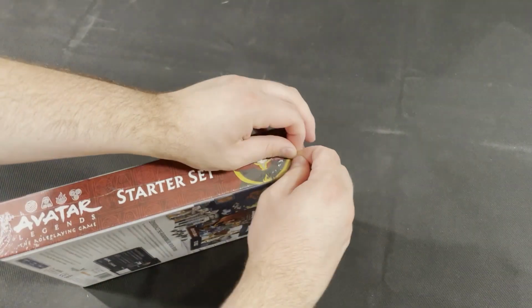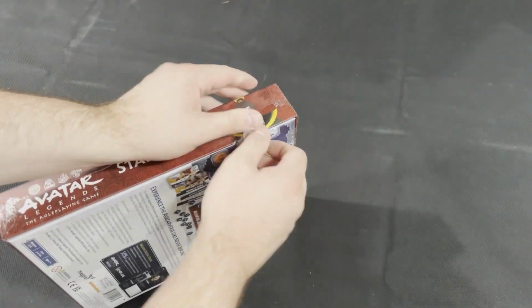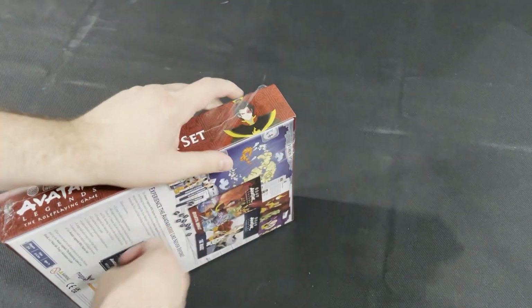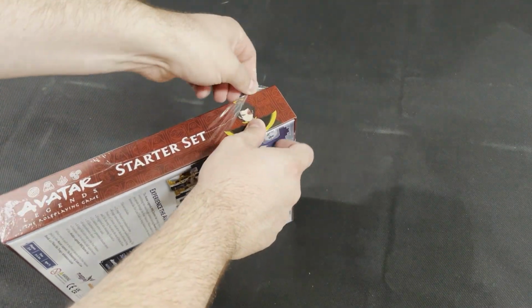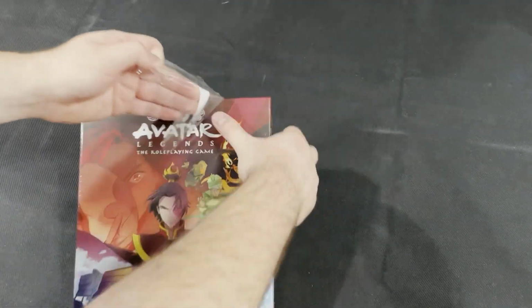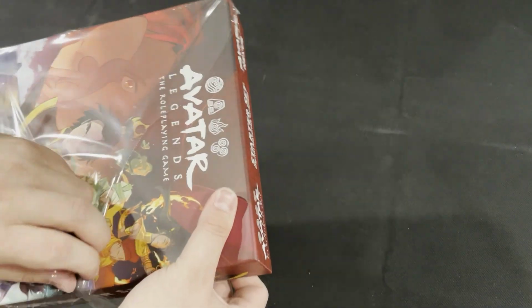Now, the Avatar Legends RPG, I believe, was on Kickstarter originally. And I remember seeing that a few years back, and it looked cool, but I never backed it. And I think it's cool that they have an easy to get starter set that you can get at Target, because this is obviously where I got them.